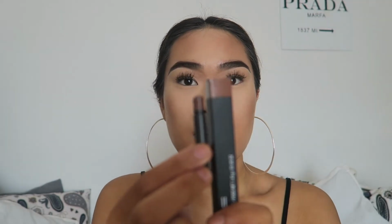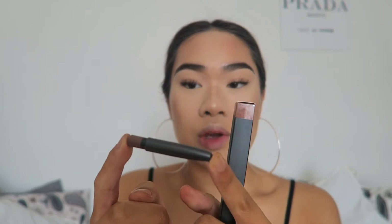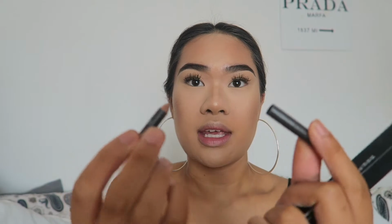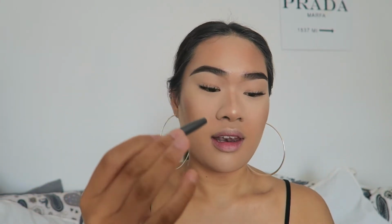And then for lips, this isn't new to me at all, but it does seem a little bit different. This is MAC Stripdown. This is my favorite lip liner of all. If they could just make this into a lipstick too, I'd be mega happy. But yeah, I've used it so much, and this is my second one. This is a new one, but I don't know if they've changed the color or something, but it is kind of different.